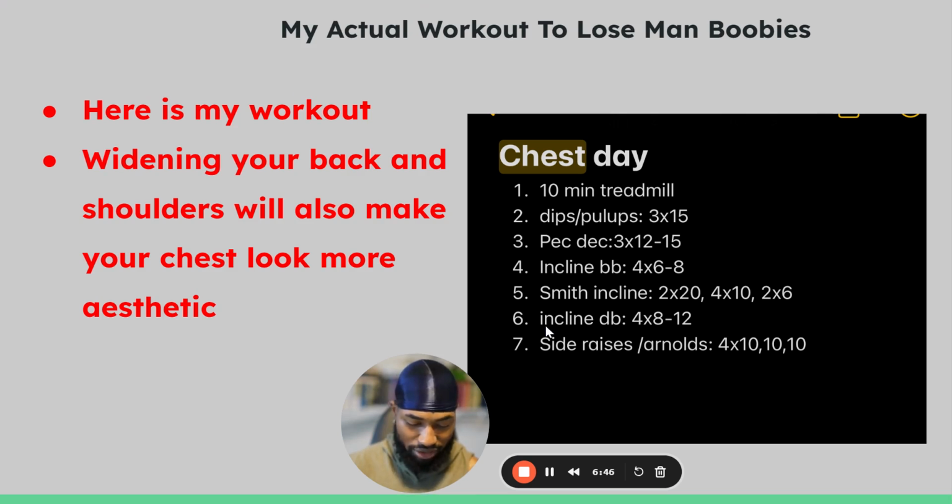If you do this workout, you will see some results, obviously, just from doing this. Widening your back and shoulders will also make your chest look more aesthetic, because if you have a lot of chest fat and your shoulders get wider and your back gets wider, it'll kind of flatten out your chest, if that makes any sense. It probably doesn't, but it works, so shut up.